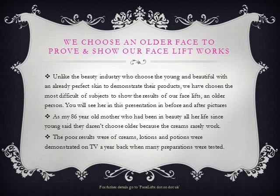We chose an older face to prove and show our facelift works. Unlike the beauty industry, who choose the young and beautiful with an already perfect skin to demonstrate their products, we have chosen the most difficult of subjects to show the results of our facelifts. An older person. You will see her in this presentation in the before and after pictures that follow.